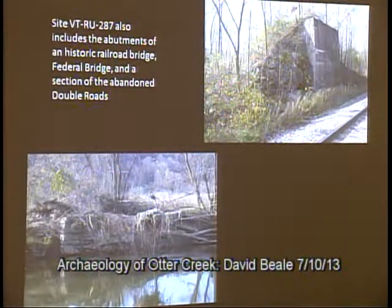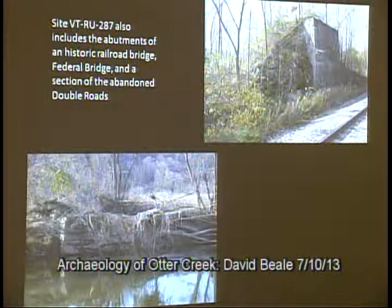Again, here's a railroad bridge down in Proctor. This was actually the site of one of the first bridges over the Otter Creek in the post-Revolutionary War period called Federal Bridge, which was built and rebuilt many times. Now I think it's a kind of tentative snowmobile bridge, but it moved from Federal Bridge, which was an important connection across the creek, to a railroad bridge, which was integral to the marble works, and a recreation bridge essentially.